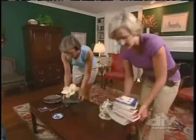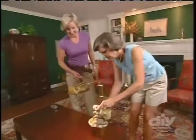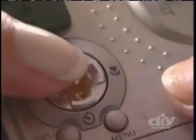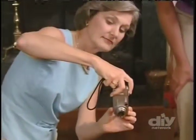When photographing smaller items, I like to set up a small area with a neutral background and shoot them all in one place. Set up a lamp to add extra light to your shooting area. You want to avoid using the flash because the flash can reflect off of shiny items, making it hard to see the details. Use the zoom lens to fill the frame.